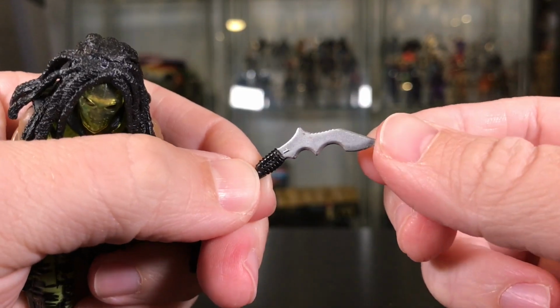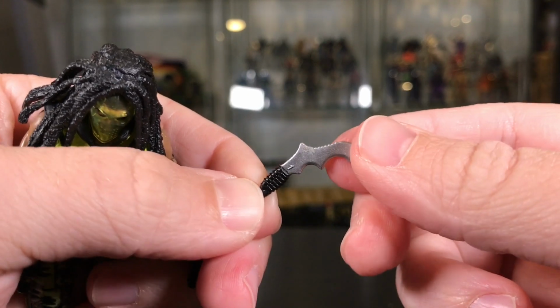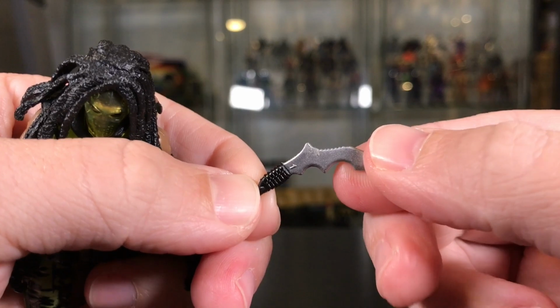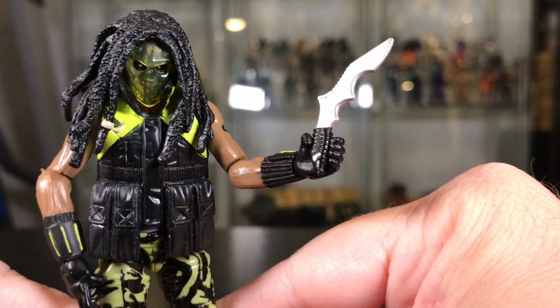This is a kukri knife, and it's a type of machete coming from the Indian subcontinent, and it's mostly used as a melee weapon or as a regular cutting tool throughout most of South Asia.